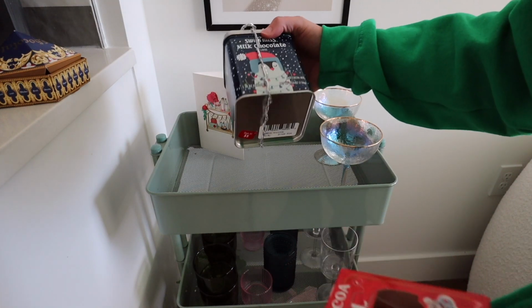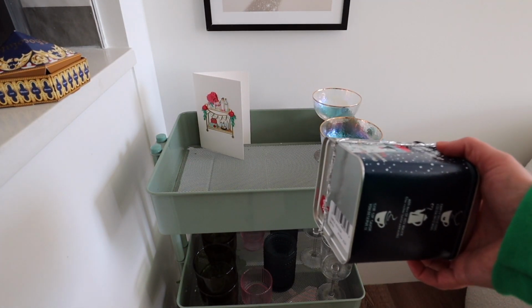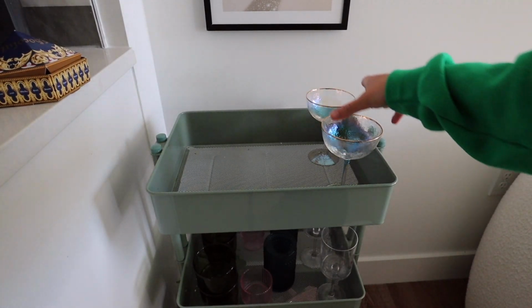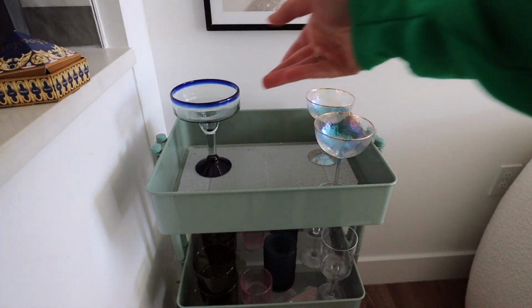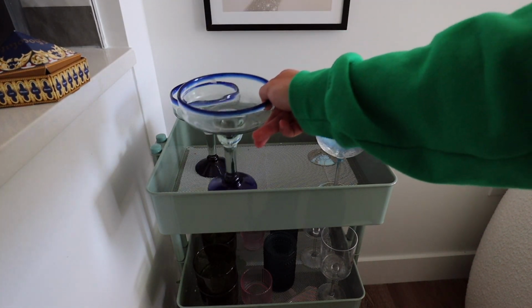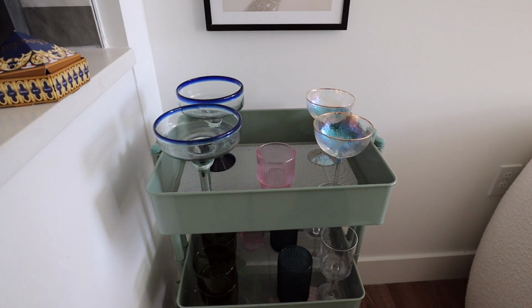I'm not gonna throw it away. I'm just gonna put it in my pantry because you never know when a hot cocoa craving might strike. So I love my Anthro coupe glasses. I think I'm gonna bring back in my margarita glasses. These are super cute down here. Maybe I'll bring those up.